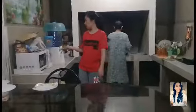So this is the dining table. This is where we eat a lot, always. And here also, here is a refrigerator. And come here. We don't have a gas stove here. We just use woods for a living para mabawas-bawasan din yung electricity kasi sobrang mahal na ngayon ang electricity.